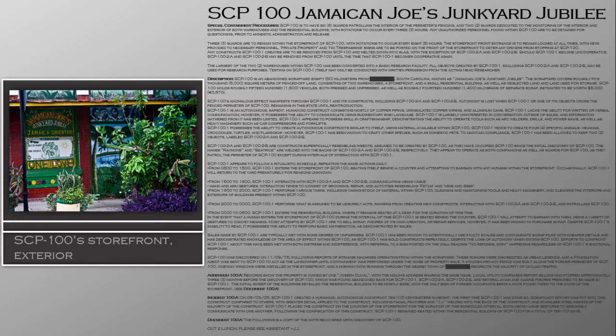Any constructs SCP-100-1 creates are to be removed from SCP-100 and melted down into slag, with the exception of SCP-100-2 and SCP-100-2B. Should SCP-100-1 become uncooperative, SCP-100-2 and SCP-100-2B may be removed from SCP-100 until the time that SCP-100-1 becomes cooperative again.